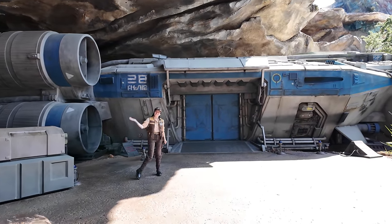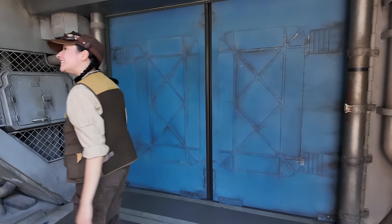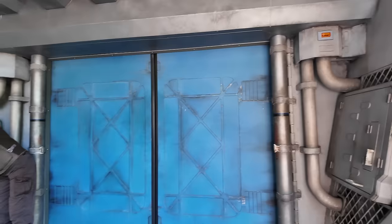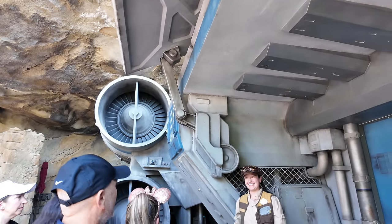Oh boy, nothing like riding Rise of the Resistance after the Mandalorian said that I have a bounty out on me. Thank you. Yo. There we go.